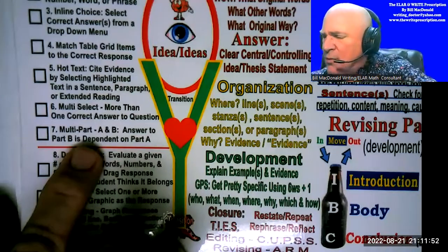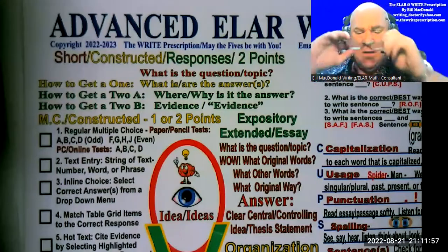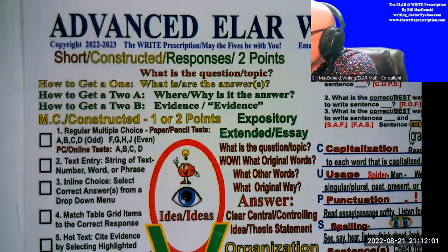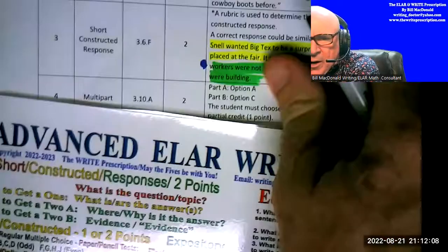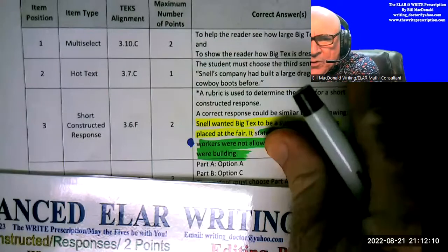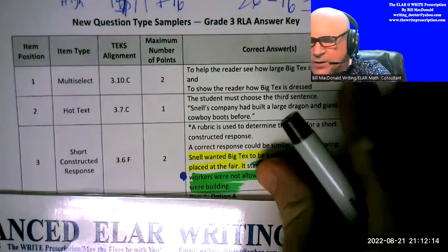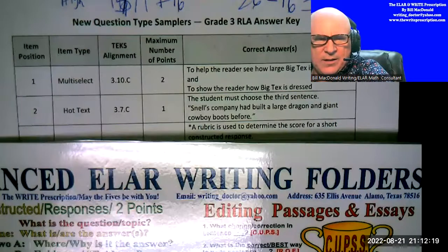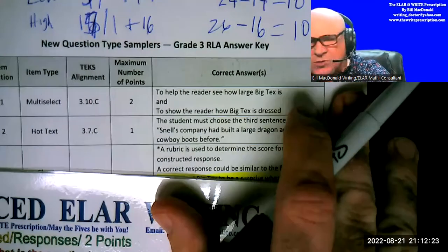So I went ahead and got, I'm gonna put on my glasses so I can see a little bit better. Don't make fun of my Clark Kent glasses.